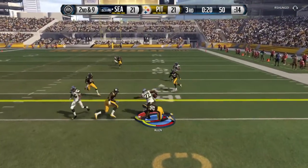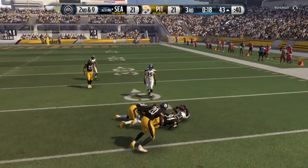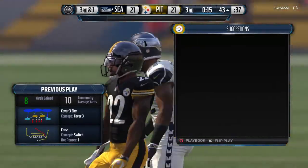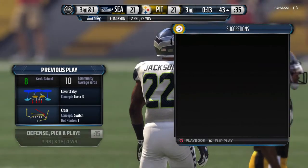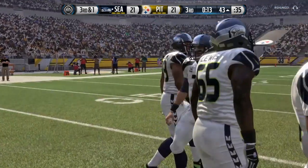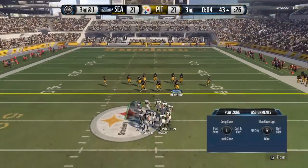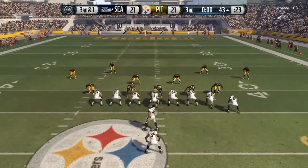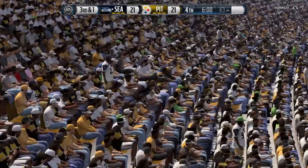Freddie Jackson with the reception. And bringing him down, it's Lawrence Timmons. Jackson so fast, you have to back off of him. Why? Because you don't want him to run by you and go deep down the field. So that time he breaks the out route. The quarterback puts it right on target, and he makes the catch just short of the first down marker. Wilson's now completed 4 in a row.